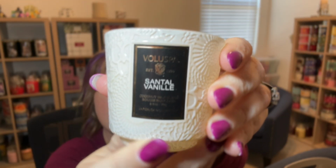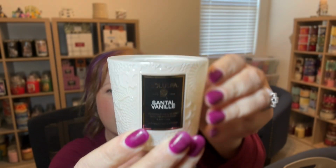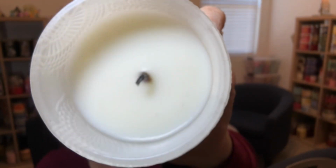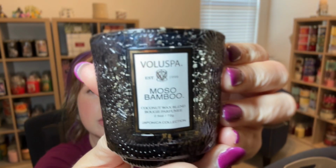Started going through some of these small 2.5 ounce votives. This one, the wick did something really weird. So I put this on a hot plate warmer and just warmed it, and it was not worth it. It didn't smell very, very strong. So I'm not sure because these don't have lids on it and it's a year old. So I wasn't sure if maybe it just lightened up on me.